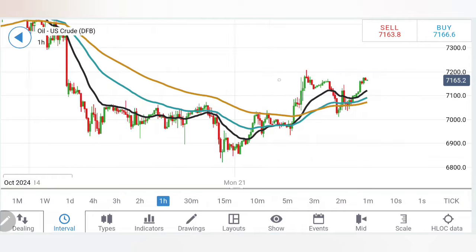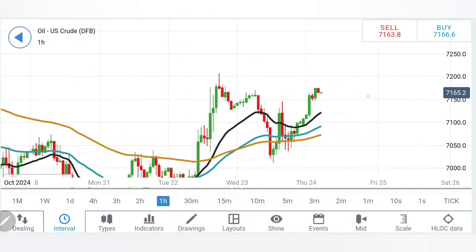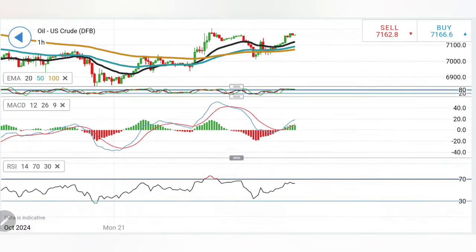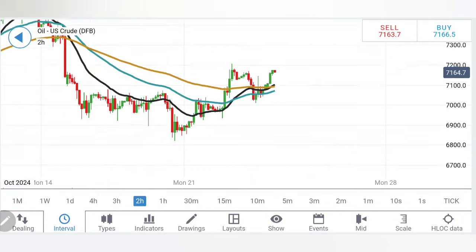Now 73 is going to be one prime resistance for today. First, it needs to break. In fact, even if you see it is staying above 71.8, that is a lower price above 71.8, you can initiate a buying entry here. Stochastic is slightly overbought here, while the MACD and RSI both are showing a bit of rise, and it still has room on the upside.